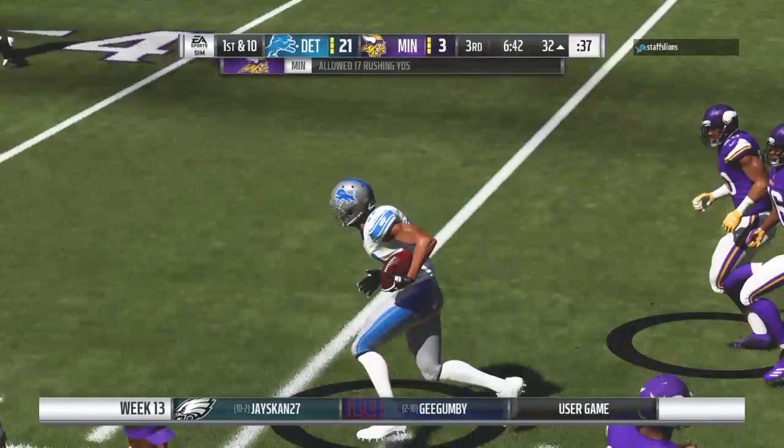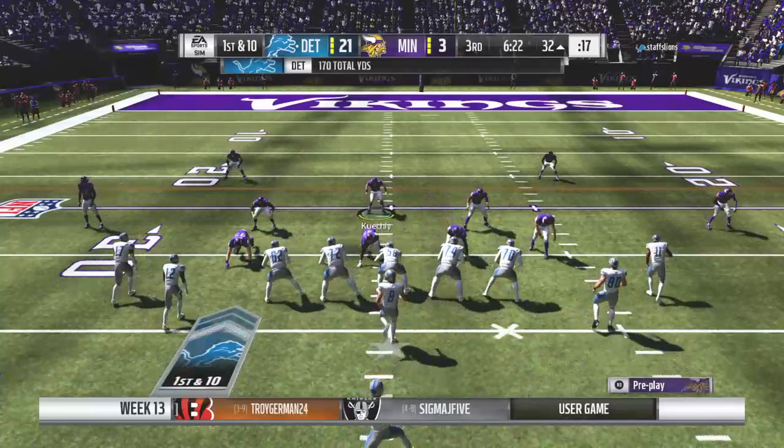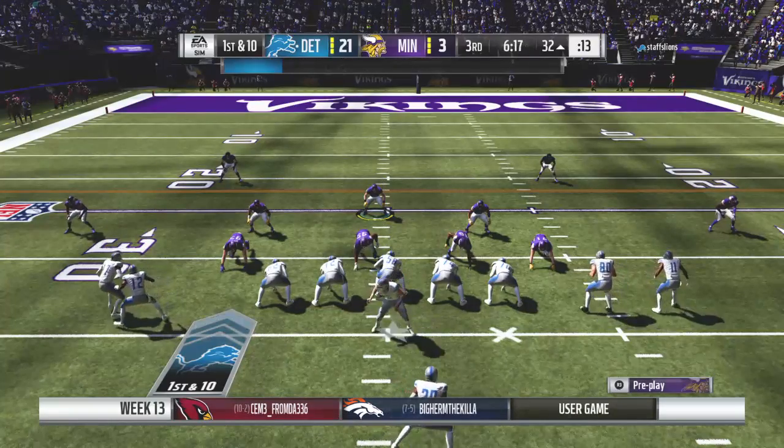A big play there for Detroit, and even 40 yards. So the big play changes the complexion of things. Here's 1st and 10 just outside the 30. Leopard!